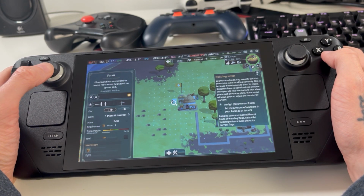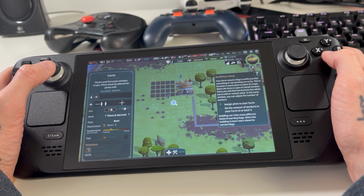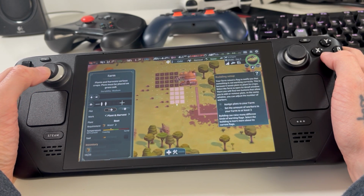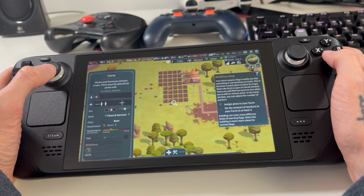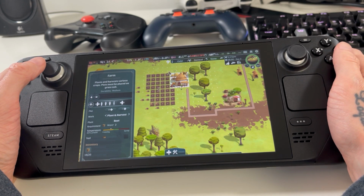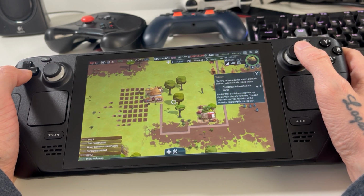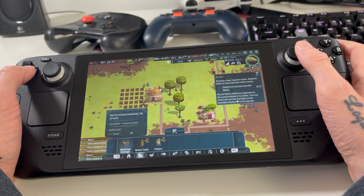Once again, smaller developers are often leading the way on Steam Deck support and controller interface upgrades that put some bigger developers to absolute shame. The Wandering Village is actually in early access right now, so it is not a finished game, which is important to note. However, it is fully playable though, and very enjoyable.